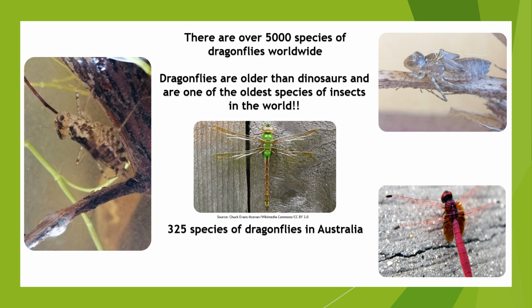325 species of dragonflies. However, there's one continent where you won't find them at all. Can you guess where? The answer is Antarctica. This absence is due to a dragonfly's preference for freshwater habitats such as rivers, lakes, ponds, and streams. You might even spot them in your backyard if you have a pond or marsh nearby.